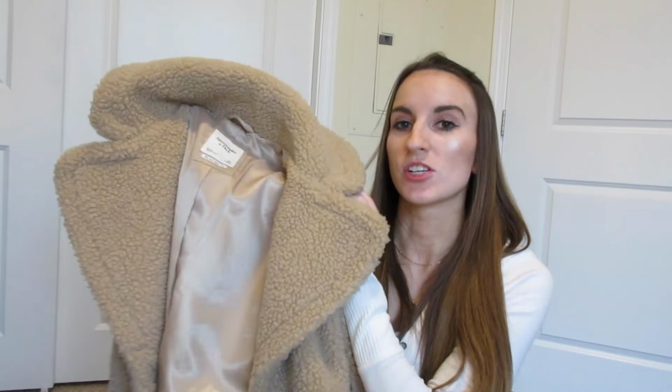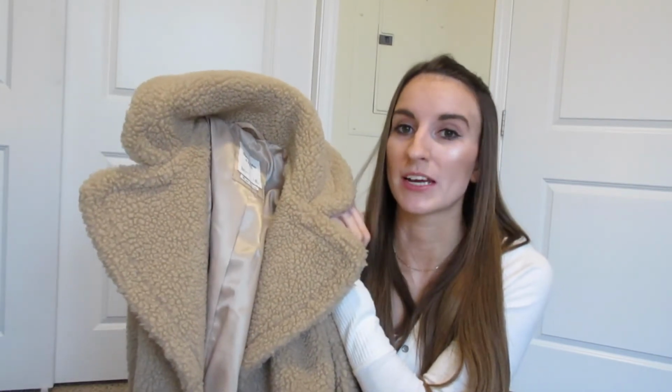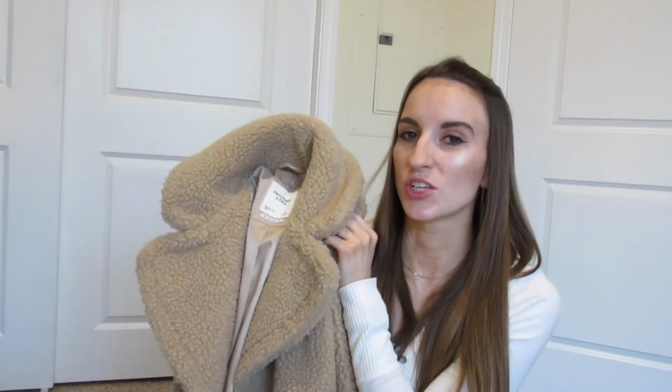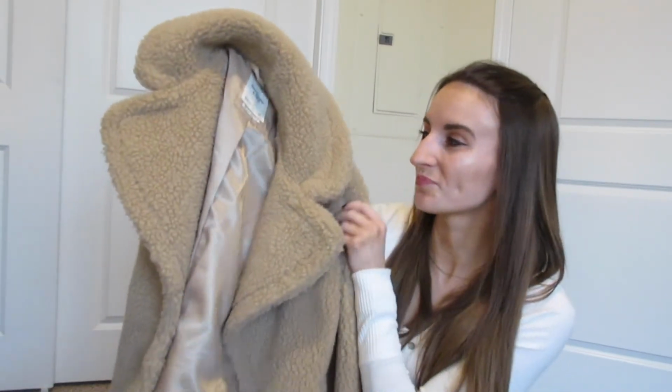But super cute for days when you're just out having fun, or going downtown, or out on date nights, or anything like that. I actually just wore this going into downtown Seattle not too long ago to look at some Christmas lights, and it was really great for that because it was a pretty cold but clear day.